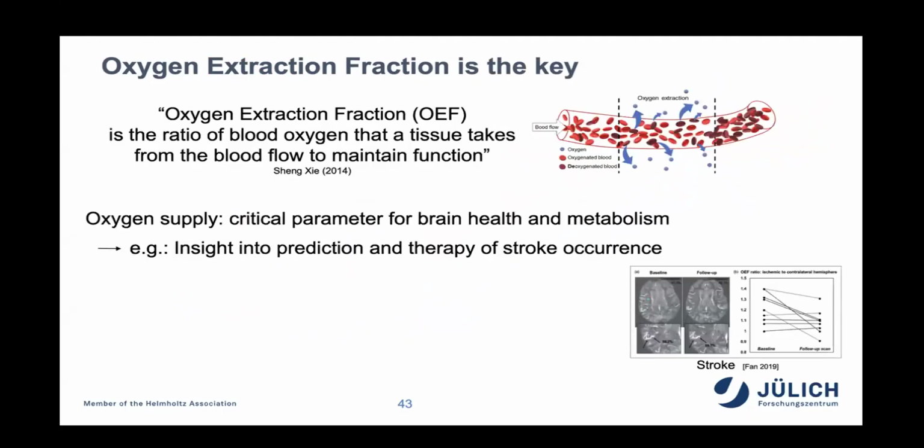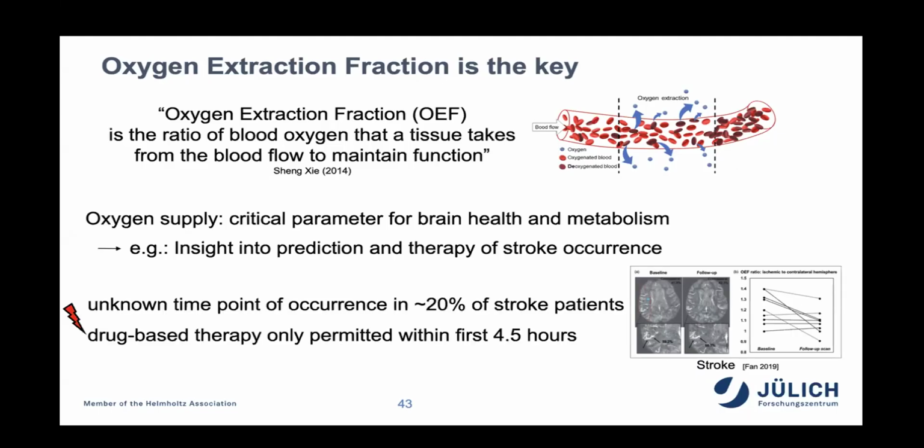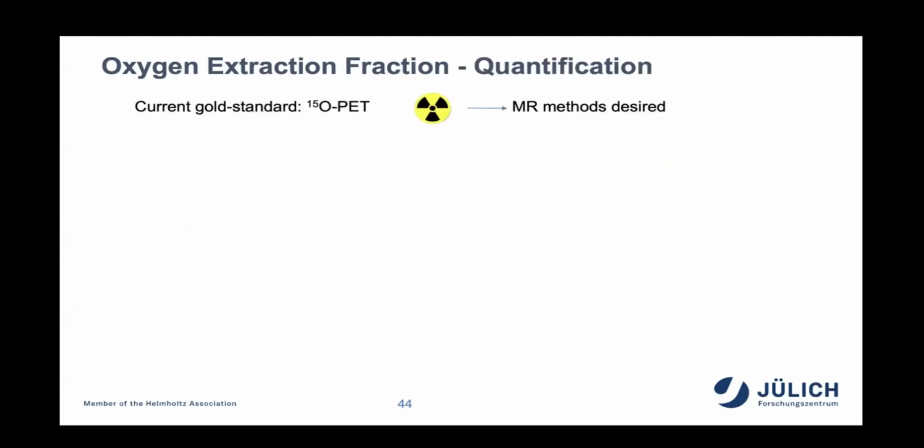So when we're talking about metabolism, of course, oxygen is critical. And if you can get a handle on OEF, and in fullness of time, if you can measure the blood flow, then you've got CMRO2 as well. And we're first, I think, going after OEF. It's not exactly low-hanging fruit, but it's a lot easier than having to try and measure blood flow at the same time. So this is what we're trying to do at the moment. PET's the gold standard for this.